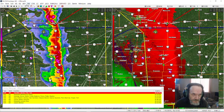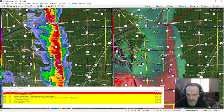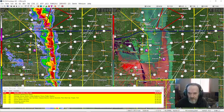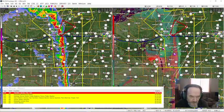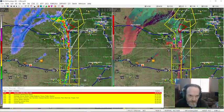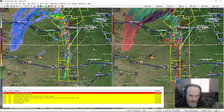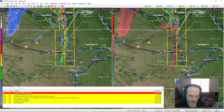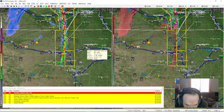Switch radars. There we go. What I'm looking for is green against red. Here's the radar site. Man, I can hear the wind outside blowing, outside my door. Well, they just popped up a bunch of thunderstorm warnings. These are wind warnings. 61 mile an hour.